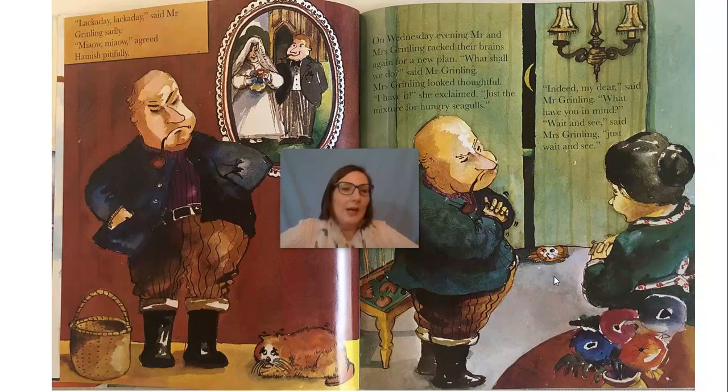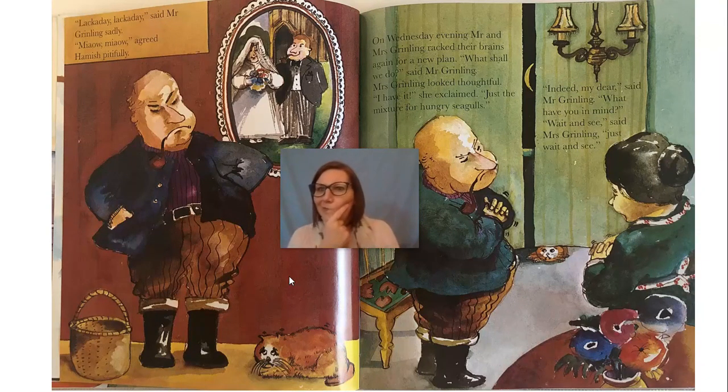"Oh, lack a day," said Mr. Grinling sadly. "Agreed," said Hamish pitifully. Oh dear. On Wednesday evening, Mr. and Mrs. Grinling racked their brains again. "What shall we do?" Mr. Grinling said. Mrs. Grinling looked thoughtful.